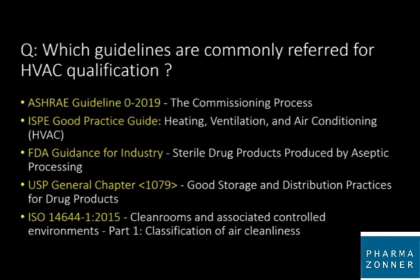Last and very important question: which guidelines are commonly referred for HVAC qualification? Here 5 commonly referred guidelines for HVAC qualification are given. First, ASHRAE guideline. Second, ISPE Good Practice Guide. Third, FDA's Guidance for Industry. Fourth, USP General Chapter number 1079. And fifth, ISO.